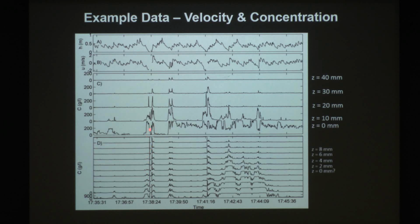And what we notice is when we have these large suspension pulses, we also have large increases in the sheet flow concentration. What's most interesting is over here, where the bed appears to accrete based on signal saturation. See these flat lines? The bed appears to accrete, then it comes back down, and it looks like it erodes back down again. So where do I put z equals 0? Your guess is as good as mine on that one.